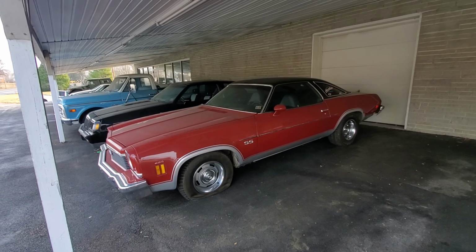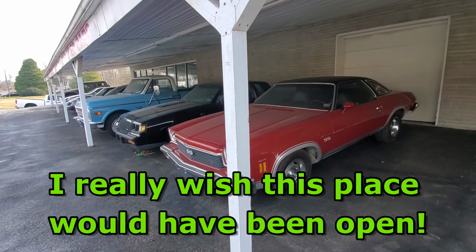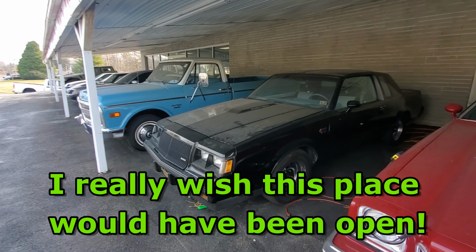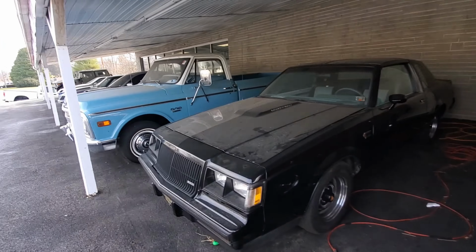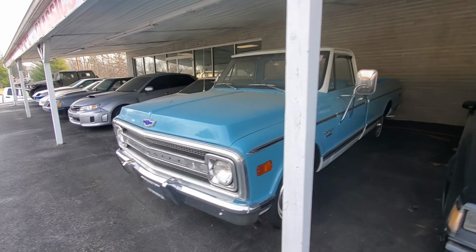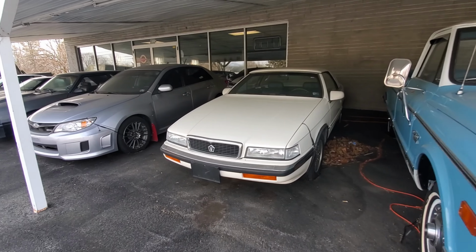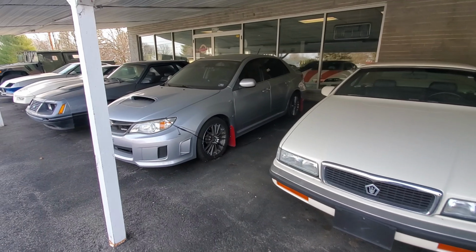All right, so here we are. Bachman's Classics down in Waynesboro area. And we were drooling over this Grand National here. I mean, just some great cars. This truck looks like it's in great shape for an older C10. You know, here you have the Cadillac that was built for Cadillac by Maserati.